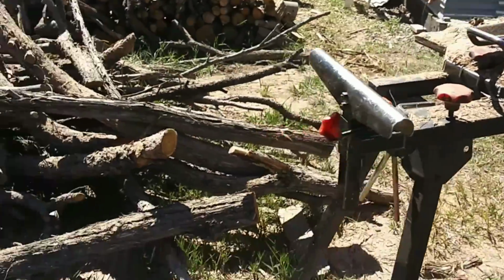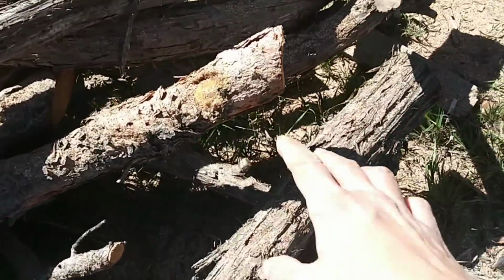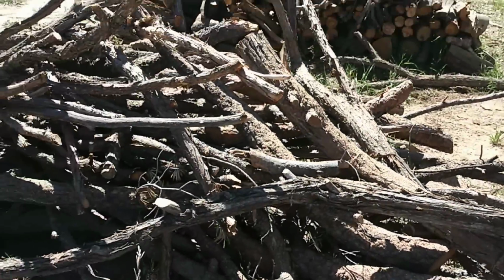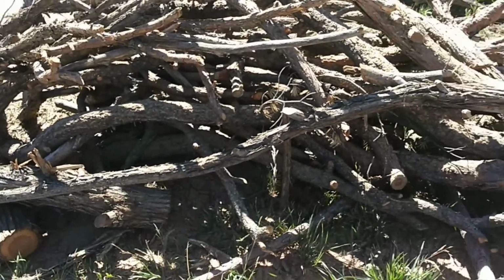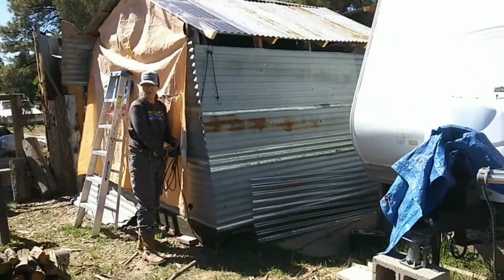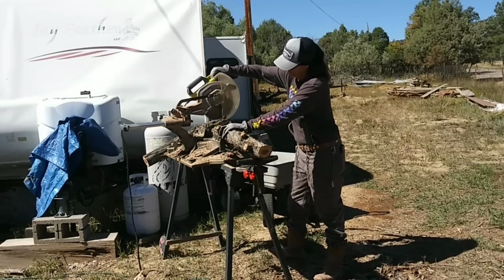And the thing is, we don't have to split these. It's just perfect. Some of this is what, scrub oak? Yeah. Cedar. It's perfect though. Absolutely perfect. Pine in there.